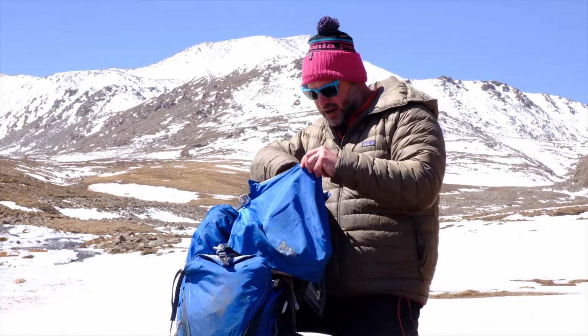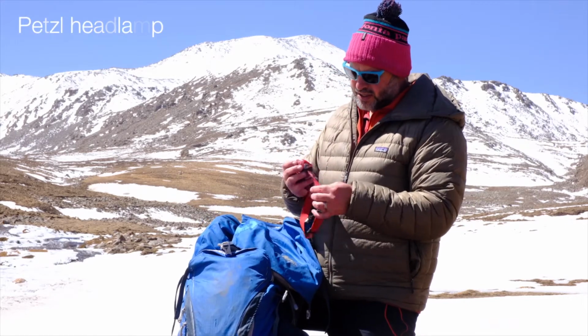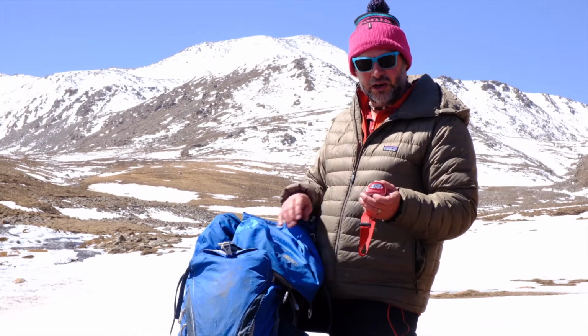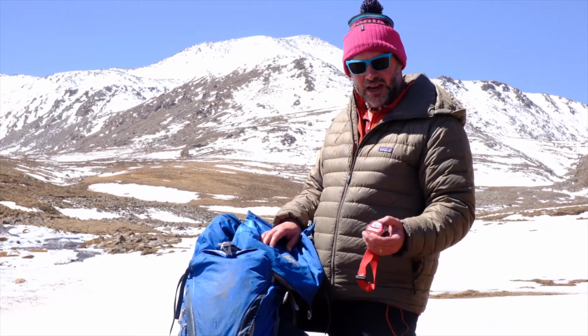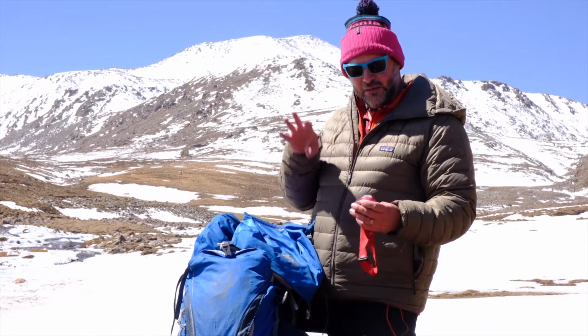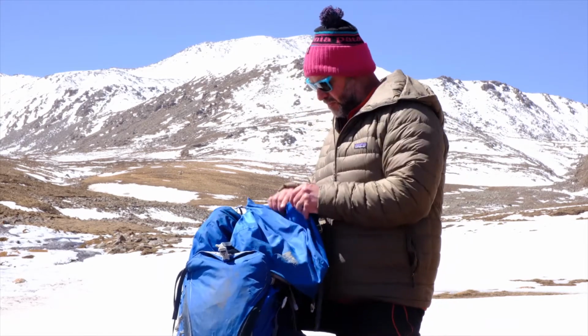What else is in my brain? Okay, I have a headlamp. You want that quickly accessible. So this is a Petzl brand. Petzl is a nice brand of headlamp. They also make some smaller ones if you want a little bit lighter, but this has a couple modes. It has bright, half as bright, and then it also has a blinking mode. So that's my headlamp. Of course we can't see it right now because it's light out.